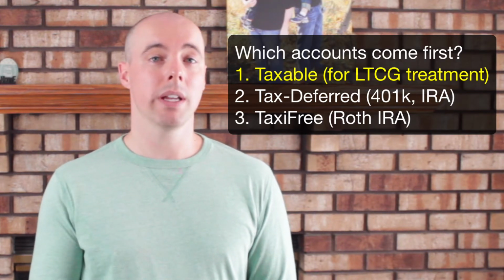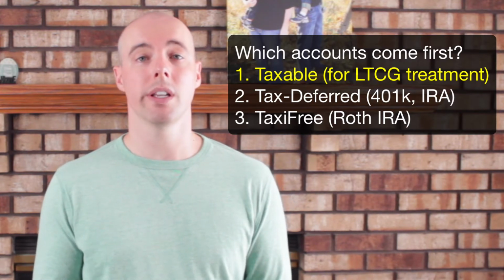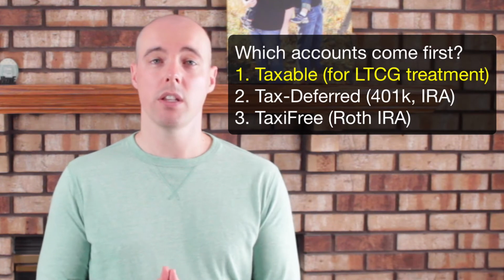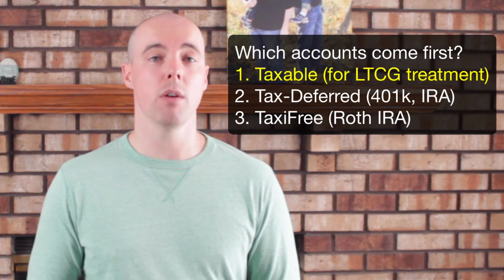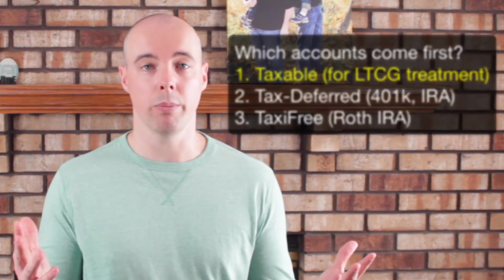By tapping your taxable accounts first, it allows you to continue to compound the growth of your tax-deferred earnings in your 401k or IRAs. In this first stage of generating income, you would also tap into any other taxable savings accounts you've allocated for retirement, with the exception of your emergency savings account, which has a separate purpose altogether.